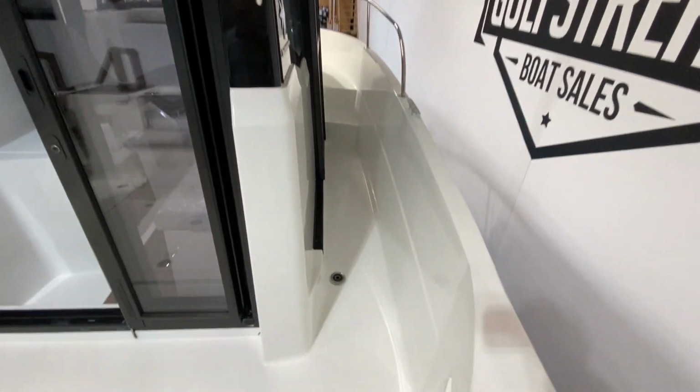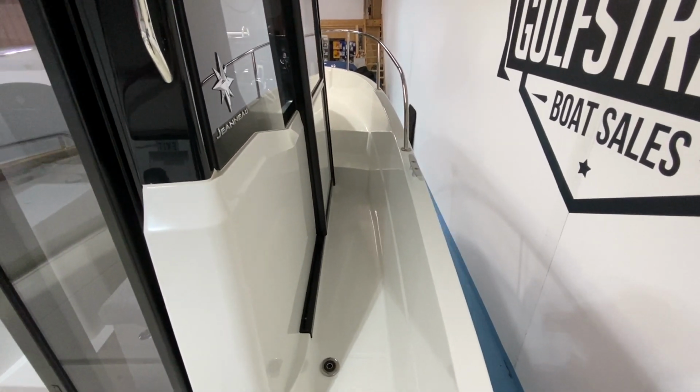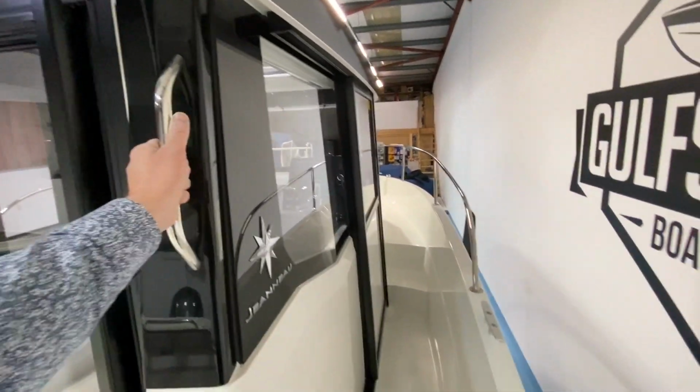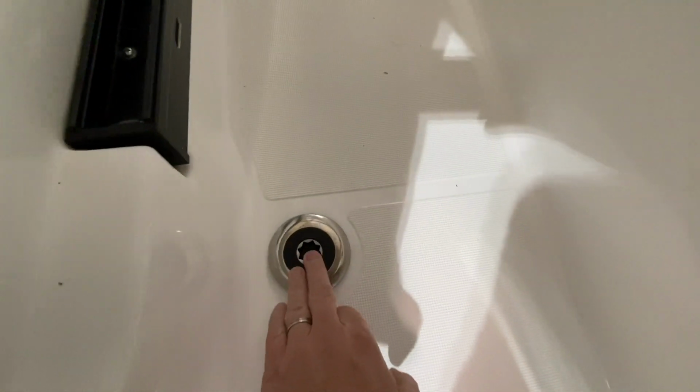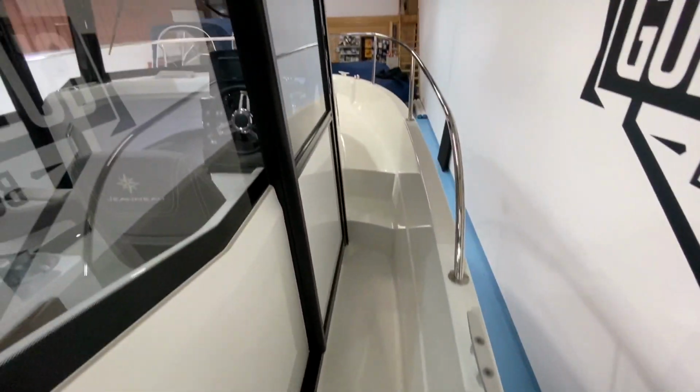Moving forward then, we've got this huge recessed side deck on the starboard side, which gives you really easy access up to the helm station. Handrails here, midships cleat there. We've got a filler point for the water tank there, so you fill your water tank there.